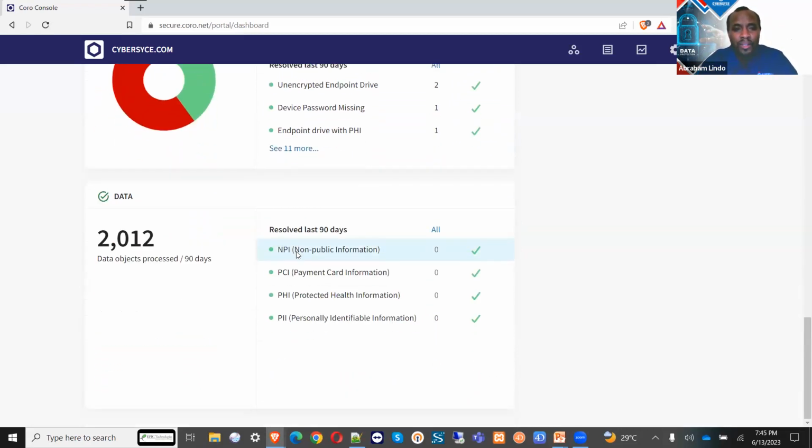And right below that, we also have data. Then we can talk about NPI, which is non-public information, and we talked about categorizing our data. We also have PCI, the payment card information: credit cards, debit cards, all of those different cards, check numbers, and so on. We also have protected health information, so whether or not somebody is sick and how they're sick, if they're allergic to something, and so forth. Anything that we can classify as health information. And then we also have personally identifiable information, which Russell had spoken about before.